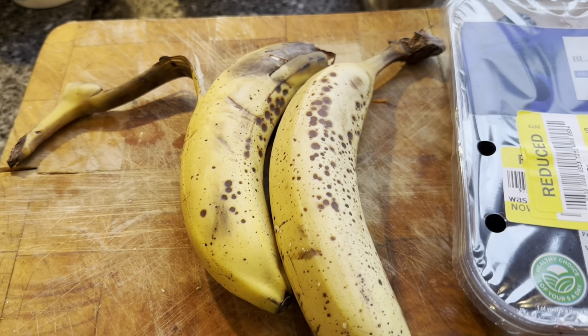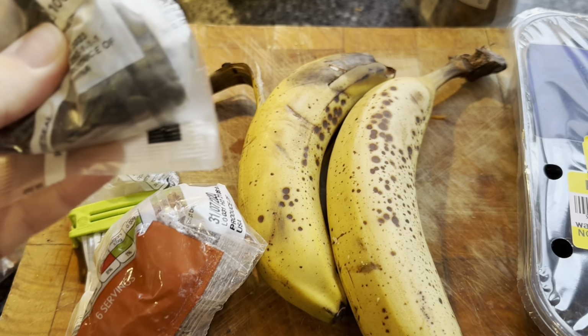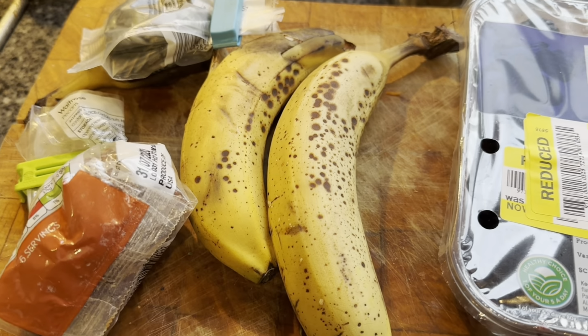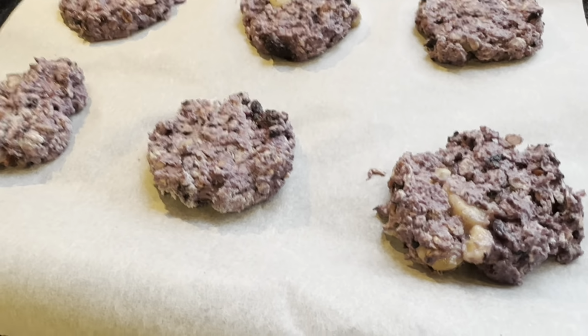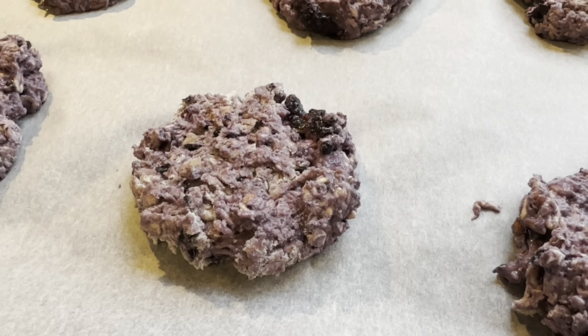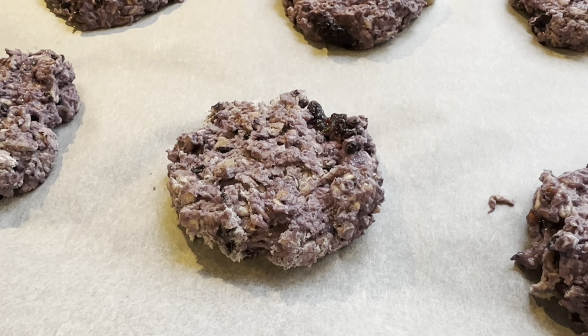And in the cupboard, I found some pecans and some sunflower seeds. So I'm just going to chuck all that in and make some cookies. So there's the cookies all ready to go in the oven. I just made it up, so we'll see what they turn out like. I think it's all rescued food.